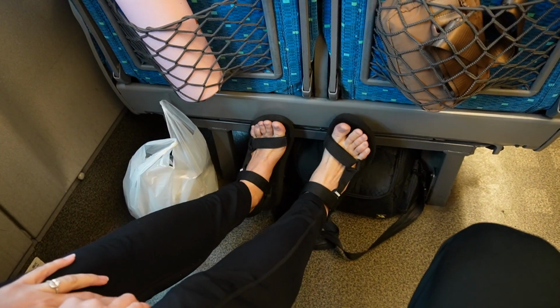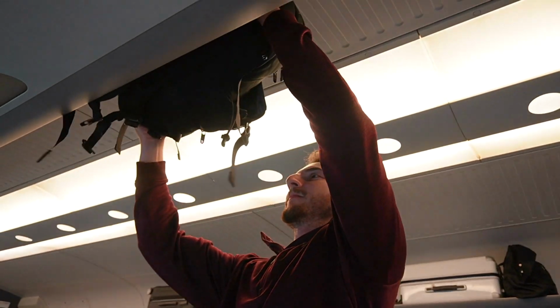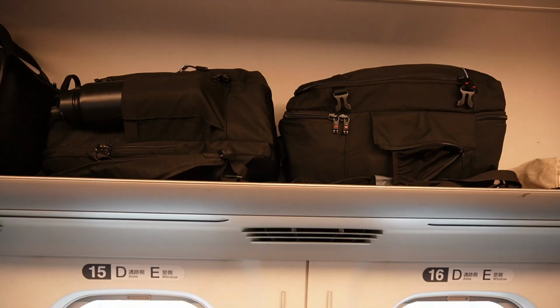We made it on! This is so exciting. It's crazy how much leg space they have. That is the first thing that stuck out to me, that I can fully extend my leg, and that's just amazing. There's plenty of bag space up top. It's a very simple process too.